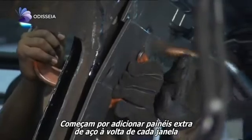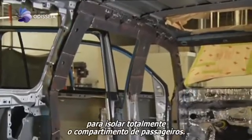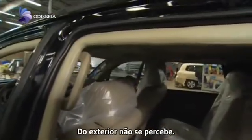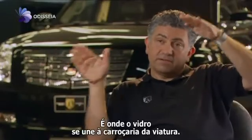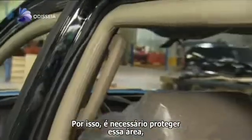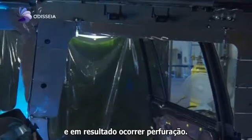It begins with adding extra panels of steel around each window frame to completely seal the passenger compartment. From outside, you can't tell. Once you open the door, it's an overlap area that goes around the window. That's where the glass meets the body of the vehicle. So you have to protect that area because that little area could otherwise be a weak spot. And as a result, the penetration could occur.